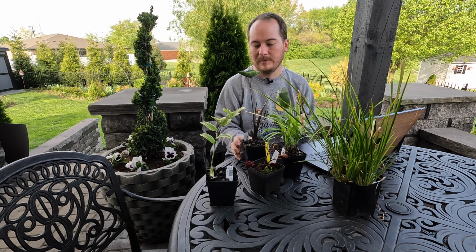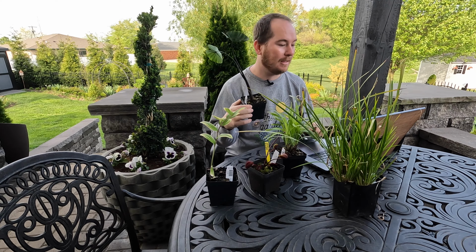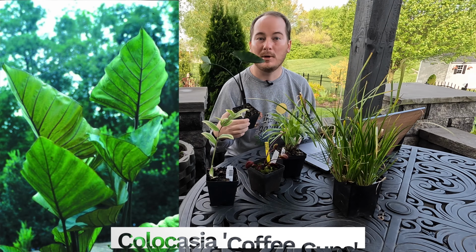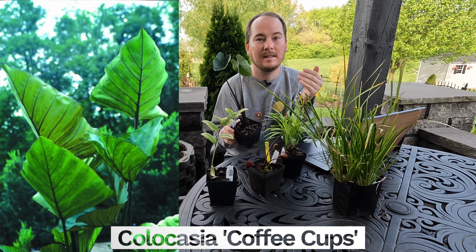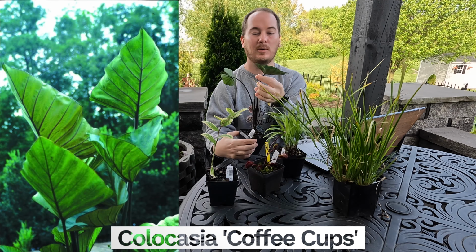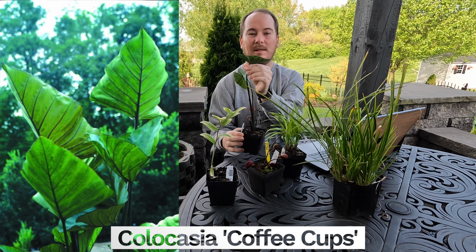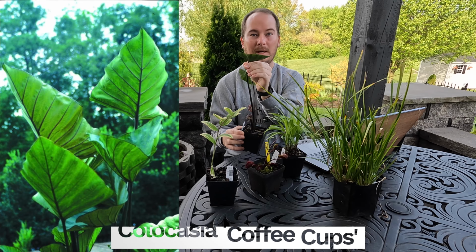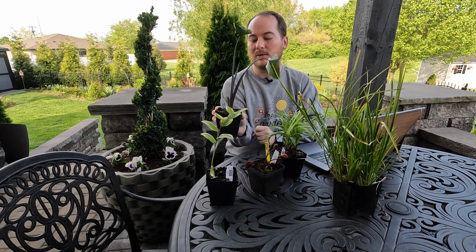This one specifically is not that rare. It is a Coffee Cups Calocasia, which, if you are a Proven Winners fan, you may have seen these in videos too. Proven Winners carries this in its line of elephant ear plants. And so what's interesting is the leaves make little cups. And so they fill up with water when they get really large, and then they kind of tip and pour out the water, which is really cool.